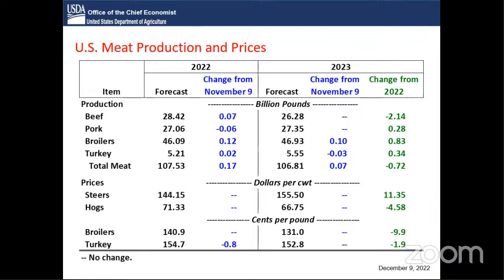Moving into livestock, pretty small changes on the livestock side as well this month. 2022 beef production forecast raised just a bit based on slaughter data. Pork lowered a bit based on carcass weights, so also just updating data. No changes for the out year for those species.